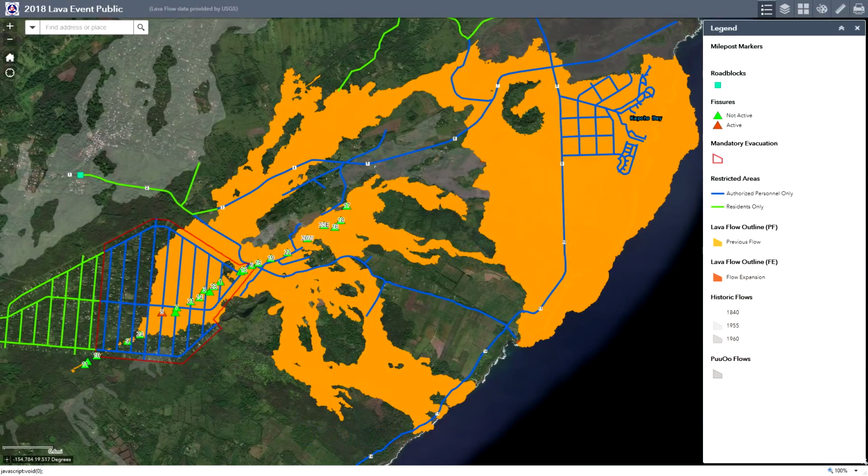Aloha everyone, and welcome back to the Kilauea Eruption and Leilani Estates update for August 10th, 2018.